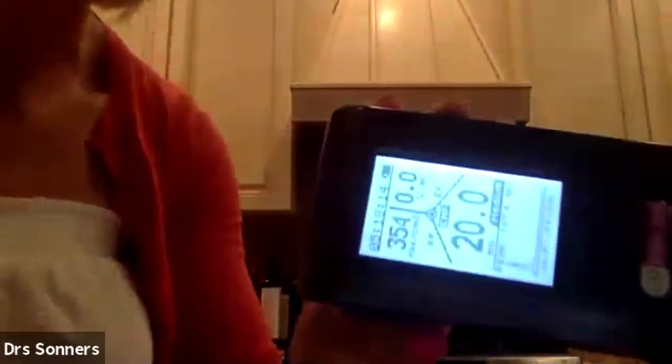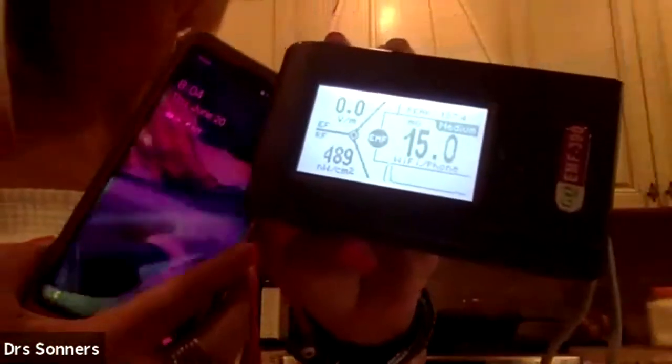All right, here we go. Again, this is a little tricky, but all right, so we're at 15. Let's actually do my cell phone first.